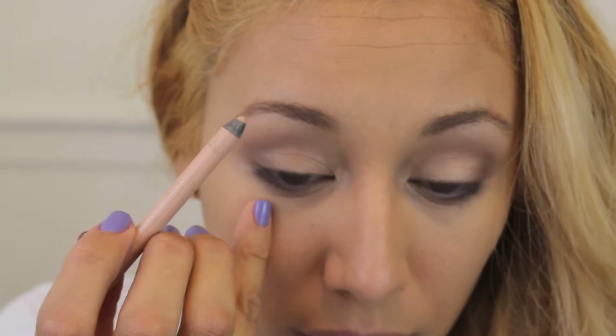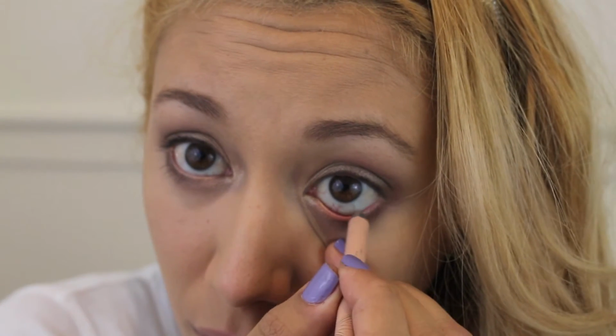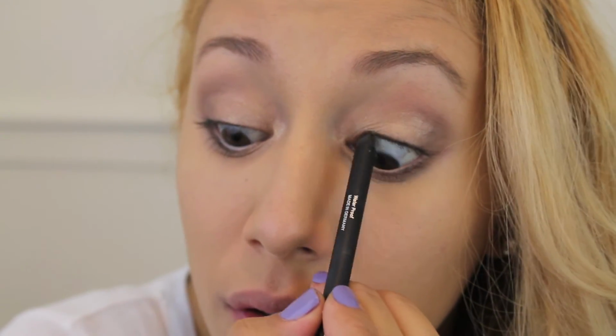Then I'm using this nude eyeliner. This is from Rimmel, and I'm using that in the waterline. It's really going to brighten up your eyes, and I feel like this is a must-have for a bridal look. Then I'm going to take a black and use that in the tight line, and I'm really going to try to get in between the lashes. This is really going to add some volume, and it's going to look really, really gorgeous.